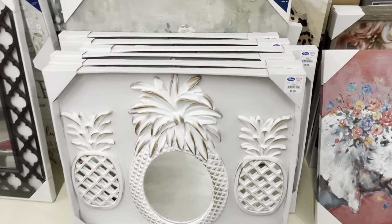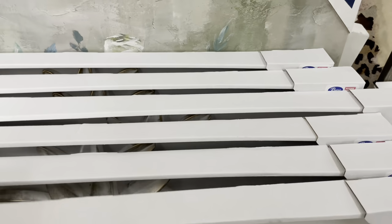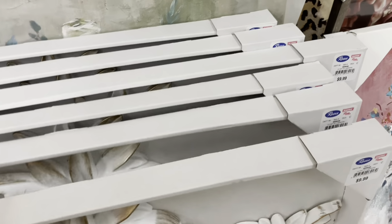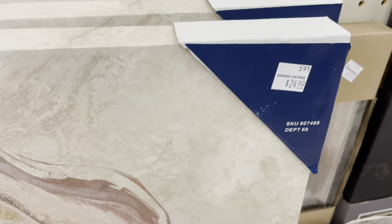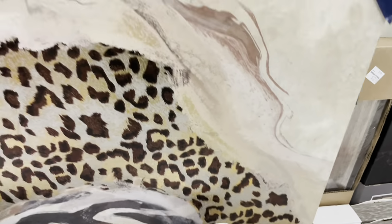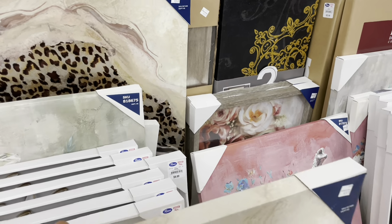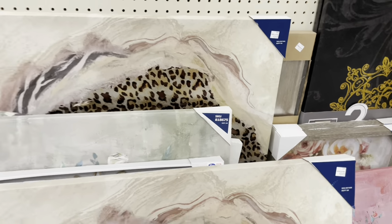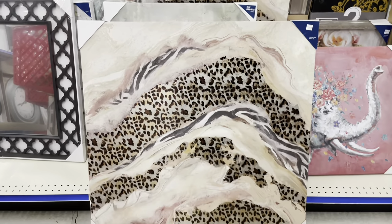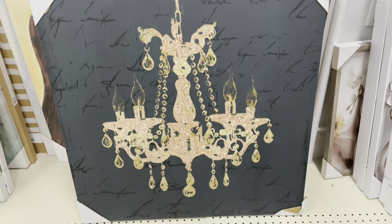So over here, this 3-piece set is $9.99. So that's really cute too. I'm trying to go through it and see if they have any other colors, but they didn't. And this canvas, what was this, $24.99? How cute is that? So I'm gonna just take that out and give y'all a good look at that. Let y'all get a good look at it. Yeah, I think that was $24.99. I'm loving the whole animal theme.